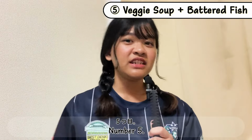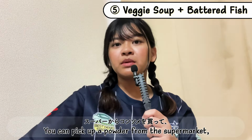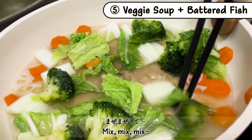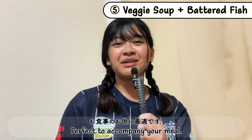Number 5. Say you don't like miso soup. We can go for a healthy veggie soup. You can pick up a powder from the supermarket, throw it in the pan, throw in any veggies you like. The more the better. Mix. And there you have a warm, healthy veggie soup, perfect to accompany your meal.